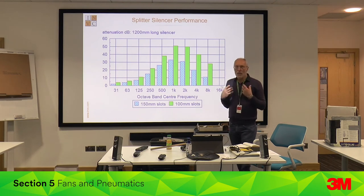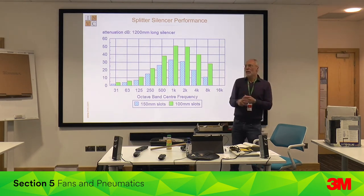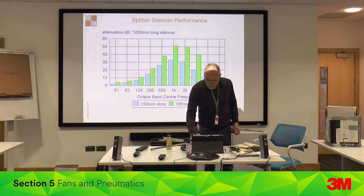So our approach is to look at the system and say, how do we make this as efficient as possible, especially these days with variable frequency drives much, much cheaper, and you can save power. So if you can slow the fan speed down a bit, you get a big benefit in terms of noise.